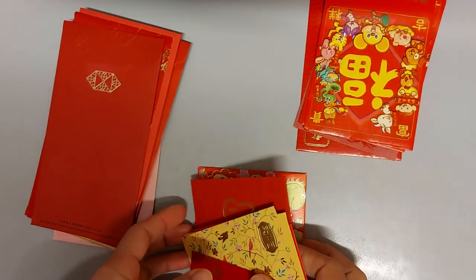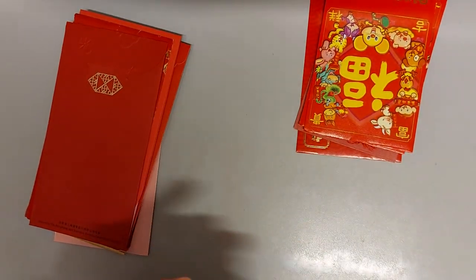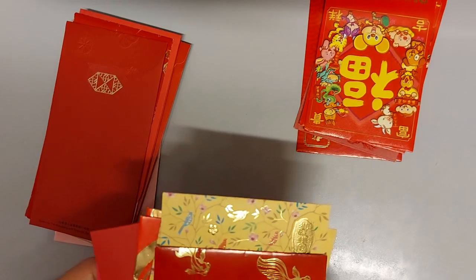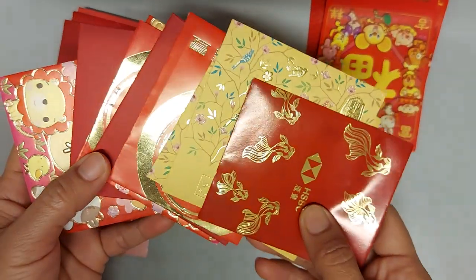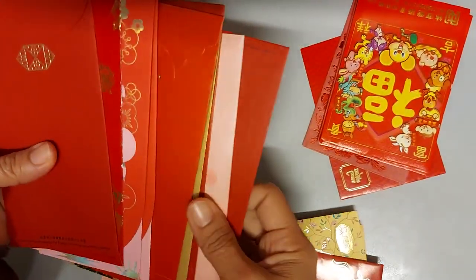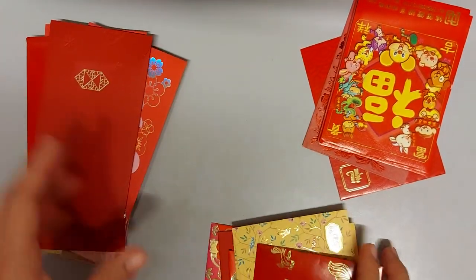So I just wanna share with you how much Lycee or red packet I collect during this Lunar New Year. It is called lucky money, guys. So these are the small envelopes, and these are the medium ones, and here are the biggest. Okay, so let's start opening from here.